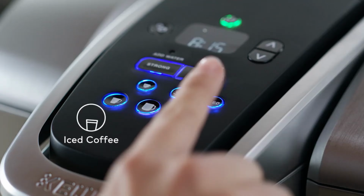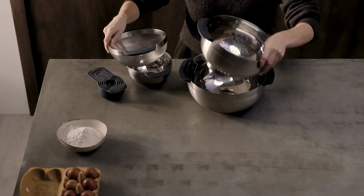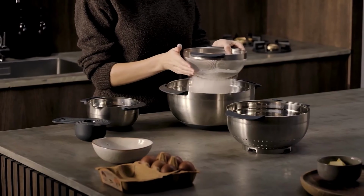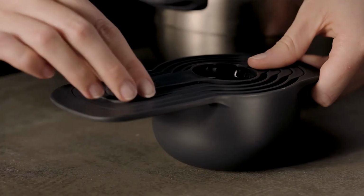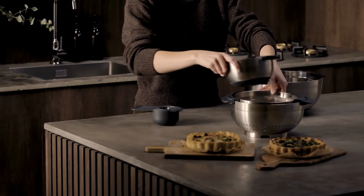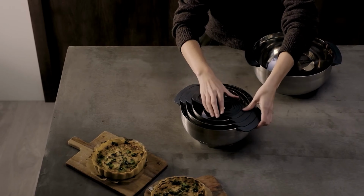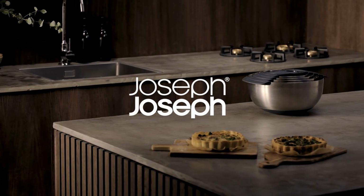Number 6. Joseph Nesting Bowls. This set of nesting bowls from Joseph is perfect for saving space in your kitchen. The set includes mixing bowls, a colander, and a sieve, all of which nest neatly inside one another. The non-slip bases ensure stability while mixing, and the easy pour spouts help prevent messes when transferring ingredients.